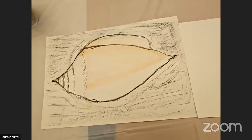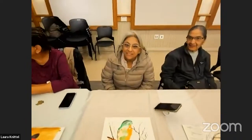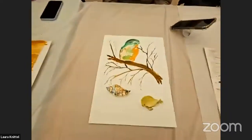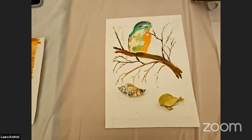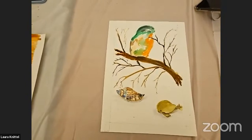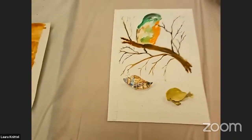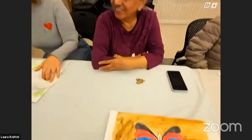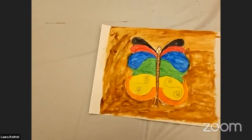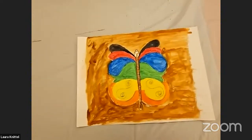I don't know this lady's name. Do you want to share your name? This is Suman, yes. Look how beautiful. Oh, that's gorgeous. Look at that shell and the tree branch. Beautiful. And a bird. You went all the way. Animals as well as dead shells. This is Rarantica. Look at this. Great colors.